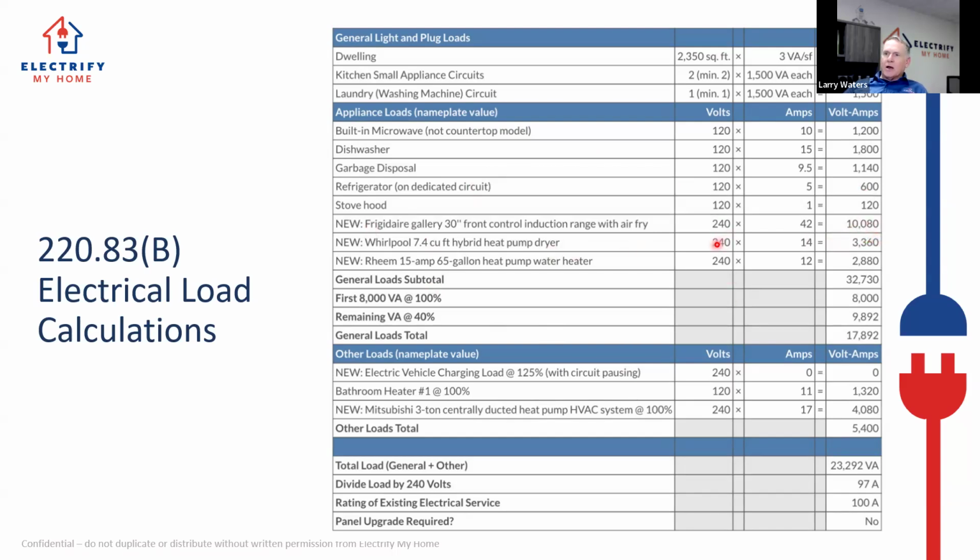They got the heat pump dryer. They're doing a little bit of what we call watt diet on this. They didn't go with a regular dryer, which would have been about 6,000. They went with a 240 volt heat pump dryer. And there are 120 volt heat pump dryers that are actually even a lower number than this. And then they've got the 15 amp, 65 gallon water heater. This is a 220 volt model, but it is only a 15 amp model. So that's a special purchase. You could also go with a 120 volt.